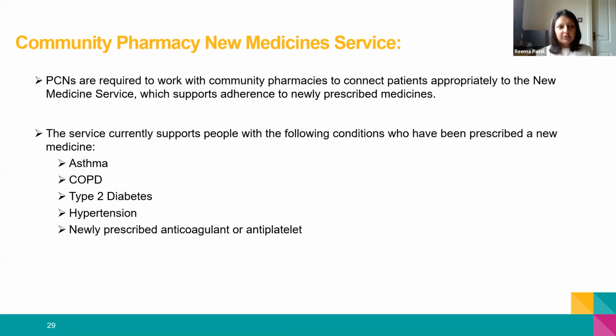This slide is really to highlight one of the things we should be mindful of when undertaking SMRs in the PCN: we are required to work with community pharmacists to connect patients appropriately to the New Medicine Service, and really it supports adherence to newly prescribed medication. I'm sure Mohammed could give us a better explanation of what the New Medicine Service does, but it's useful to know that it currently supports patients with asthma, COPD, diabetes, hypertension, and newly prescribed anticoagulants and antiplatelets. And I think we can refer directly into this service, as I'm sure Mohammed will tell me if not.